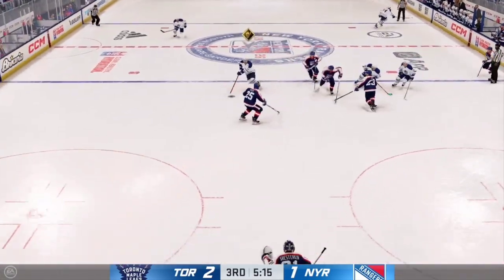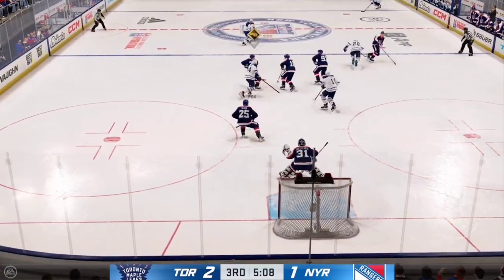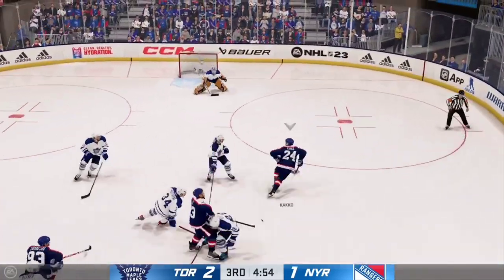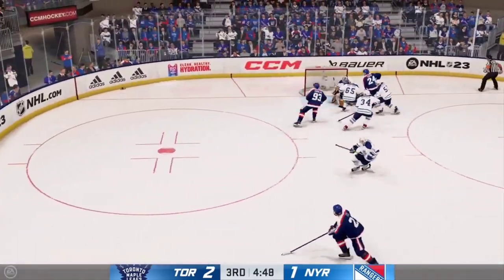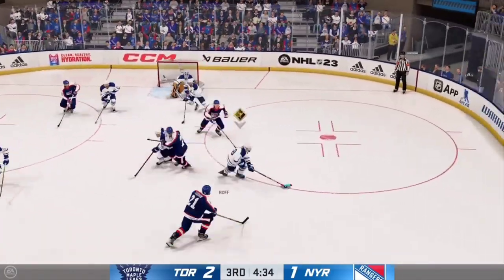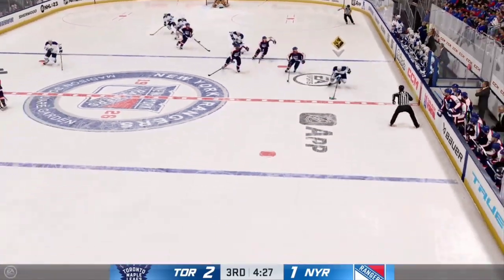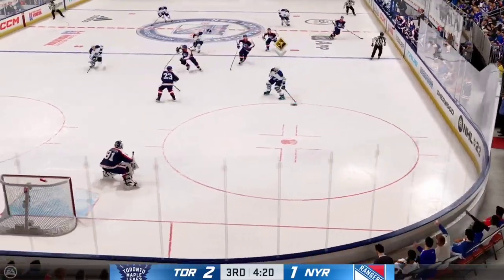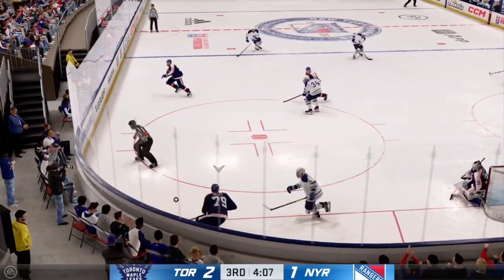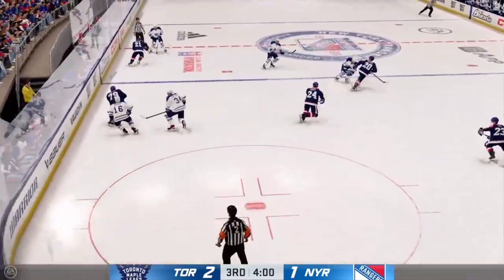Toronto's got possession here in the neutral zone. New York's got the puck in their own end. From center, they get into the attacking area. Shot! Big time stick save! Oh, he had to get up tight to the puck. In close, he takes away any room. Tries to the crease! Fires it on net! And the lane's clogged up blocking that.